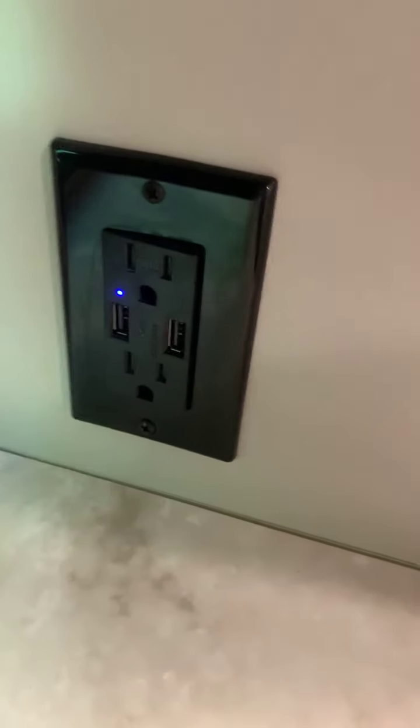And all these plug-ins back here have the USB ports in them. Then you have six drawers that are very nice. Put all your clothes in. And then under here, you have a cabinet that has two drawers that pull out. And you can put things in.